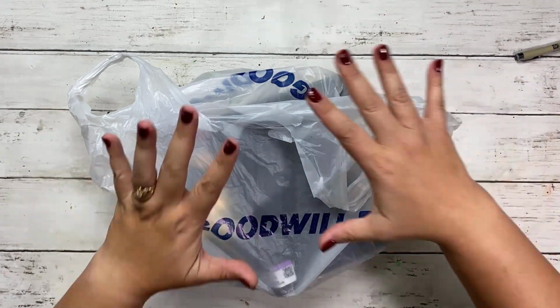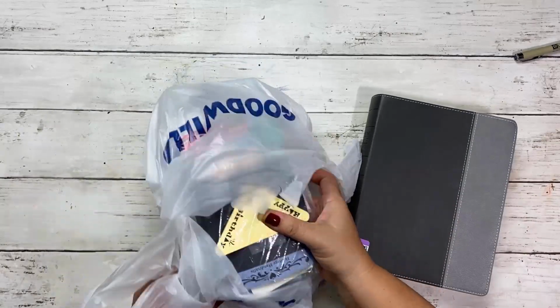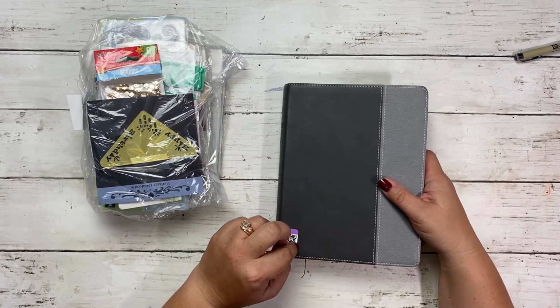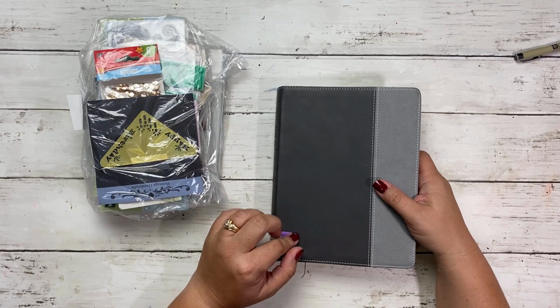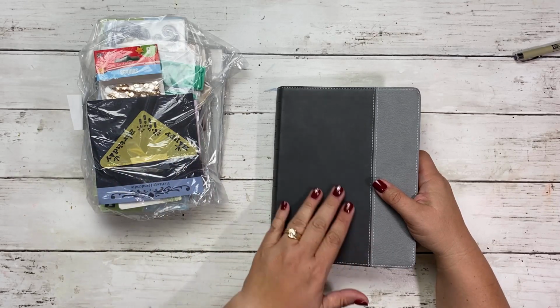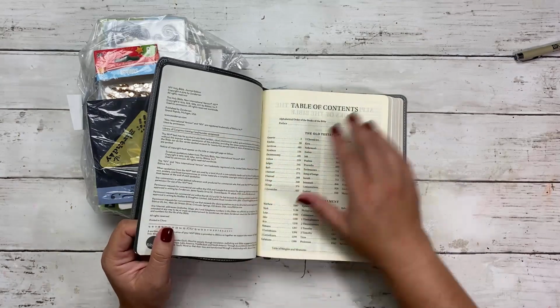Okay, so I was super excited to find this at the Goodwill today. There are actually a couple, so I'll show you both that I bought. But this I found, it is an NIV journaling Bible in a gray. It's really beautiful. The problem is once I try to get the sticker off, it will pull up that leather. So I'm not sure what I need to do to get this off. If you do know, I would love your tip to get the sticker off without pulling up that leather or the fake leather. But it is an NIV journal Bible.